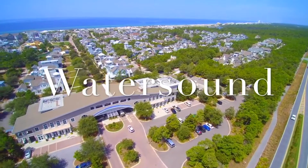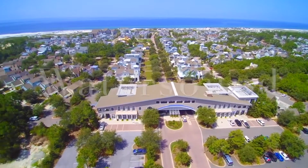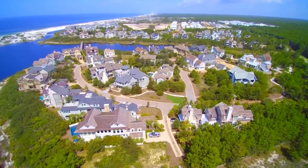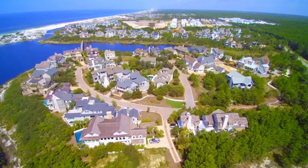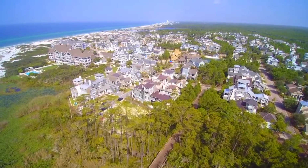Next, of course, we have Water Sound. Now, Water Sound's just a little bit further. It'll be quite a bit of a trek from Seagrove. But this is kind of a private community that encompasses a lot of the classic all-American style mixed in colors and shapes and all that kind of eastern seaboard town, with just a beautiful kind of South Walton beaches flanking the other side. So it's still a sight to see. The scenery is absolutely breathtaking, and there's plenty to do, and just coming in and seeing the community could take a good half of your day just kind of roaming around.